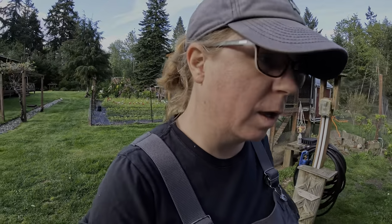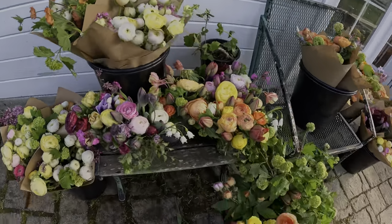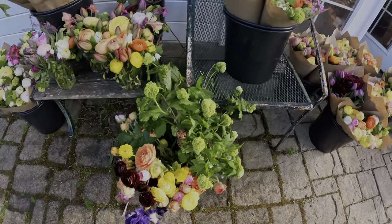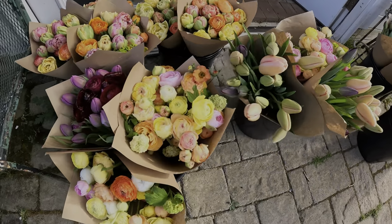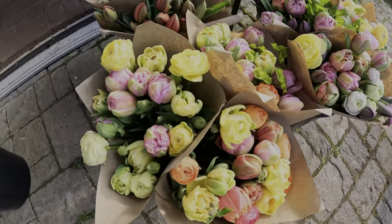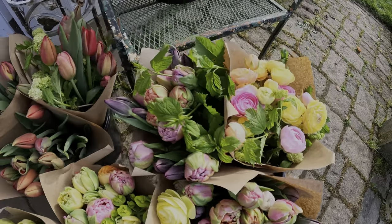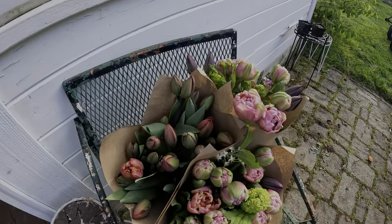For today, let me show you how we did. Oh, these are so beautiful. This is my leftovers bucket. All these tulips and ranunculus. Look at that. I am over the moon. These are all red tulips. I'm pretty excited about what's in the buckets this week. All I'm gonna do for the rest of the night is go get these in the cooler, go eat some dinner, get some rest, because tomorrow's gonna be a long day.